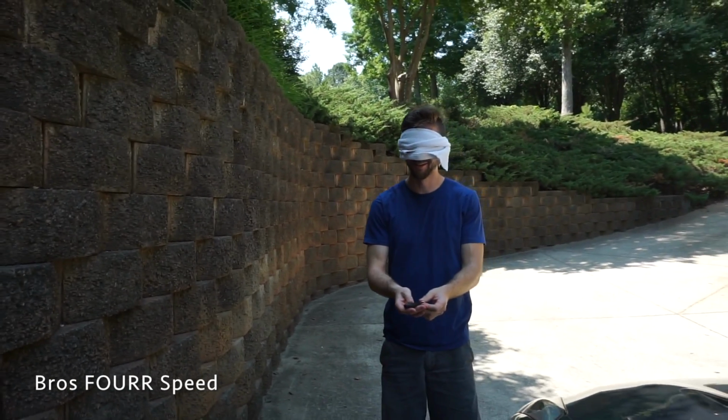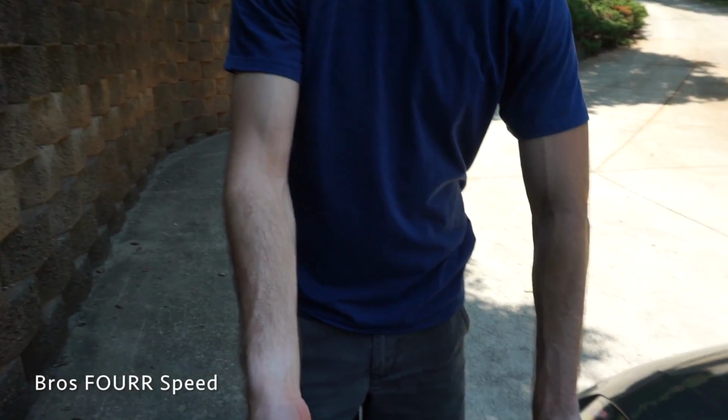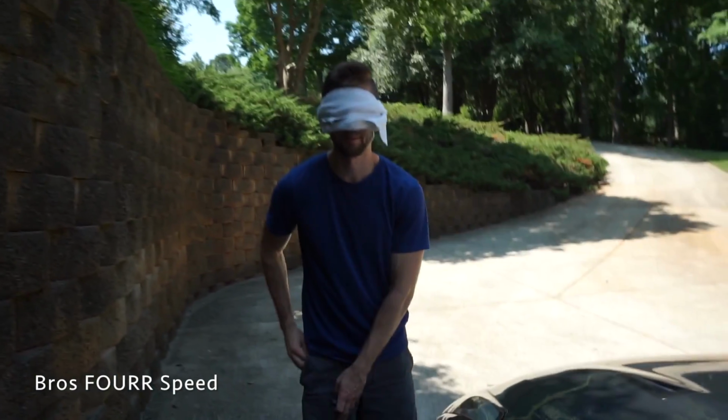Now my turn. All right. So is it locked? Yes, it is. You have three buttons on here, and one is the panic. Wait, there's four buttons. A panic and a trunk button. Why do you have four? Wait, I need your phone. Where's your phone? It's in my pocket. Oh, I gotta do that.